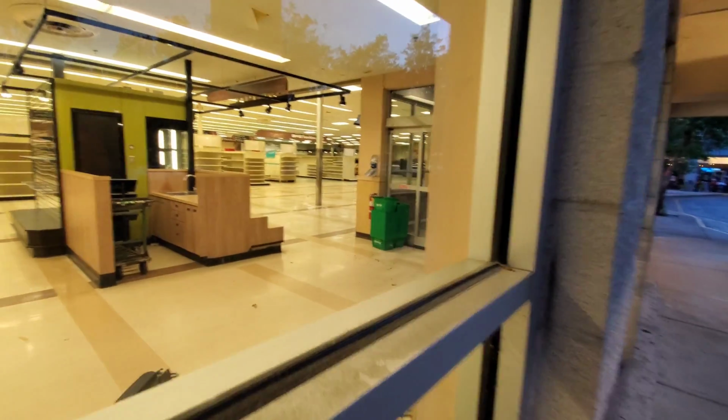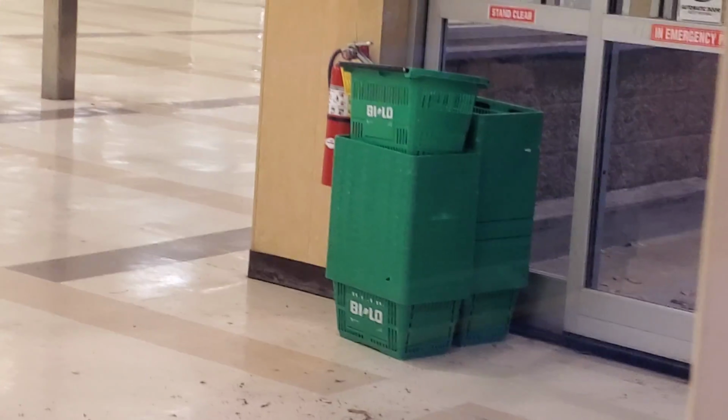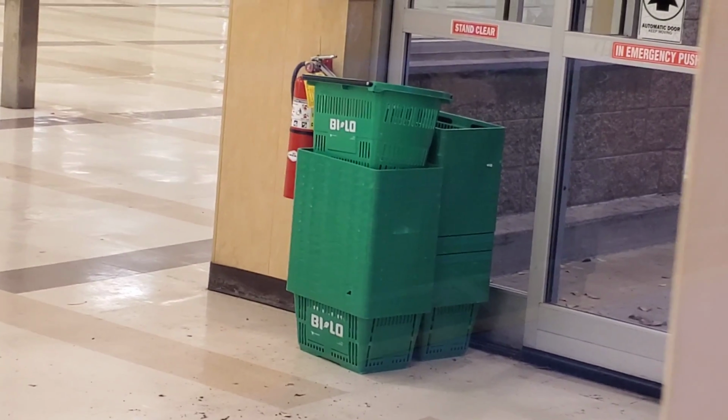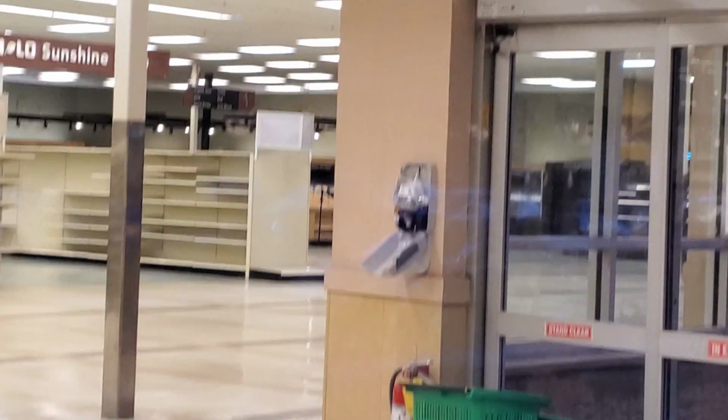Wow, they actually still have some hand baskets in the Bi-Lo. Now that the company no longer exists, I would love to have one of those as a collector's item. And then this is what I meant.